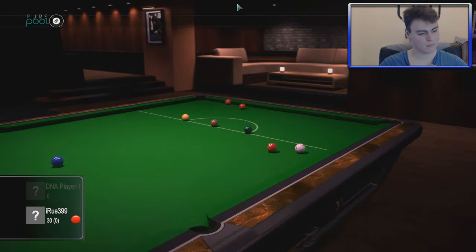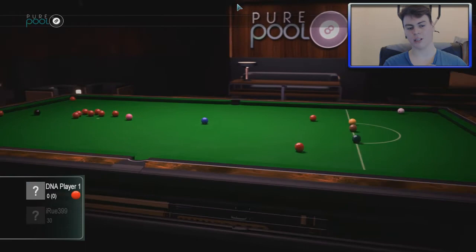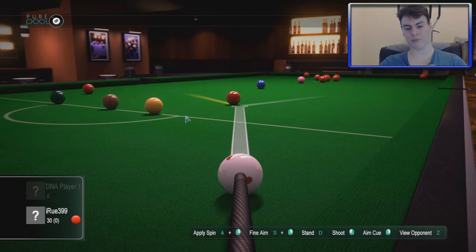Made a 30 that time. Quite often, I don't come to the table and make anything less than, like, 20-odd, 25. Usually, I can make a nice 50 if the balls are right. Occasionally, I've made centuries. You want to be able to make centuries, really.